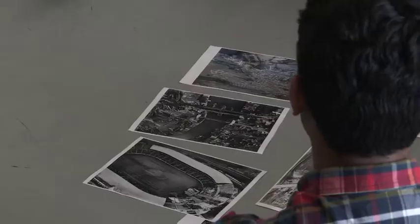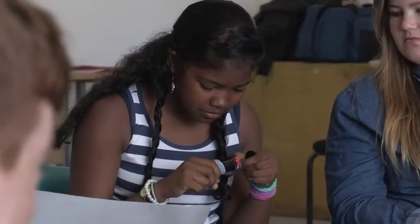Most of them haven't seen one of the 1920s plate glass negatives. They've never seen an ordinary photographic negative.